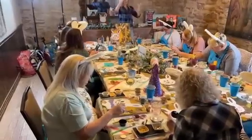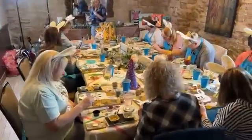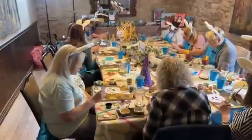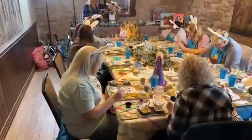We are in Granbury, Texas. We're at Farina's. It's a little Italian restaurant on the square in Granbury, and it's a really cool venue, a really cool place.